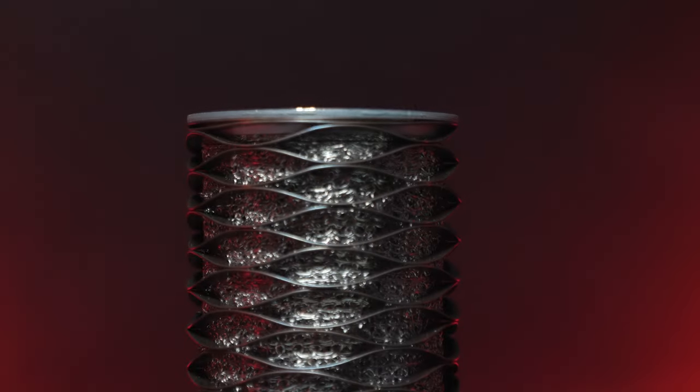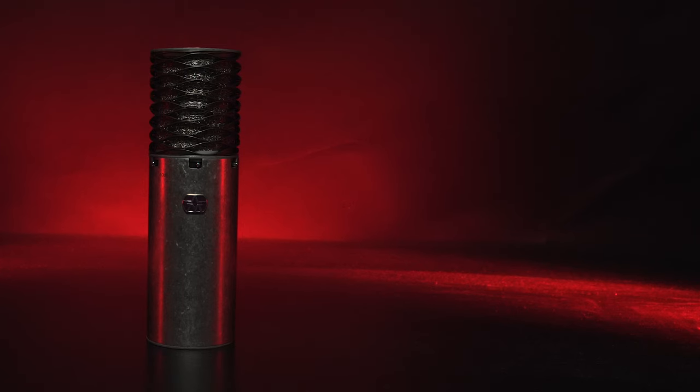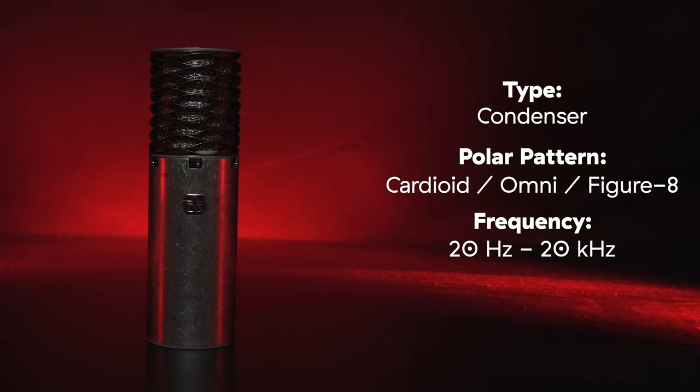The Spirit is a condenser mic, so this will require phantom power and a bit more work to get the best out of it. Padding, like what's behind me, or a sound booth, is probably where this is going to thrive the best. But the trade-off for having potential background noise is that this mic can handle lower frequencies really well, and it will offer really great crisp highs.